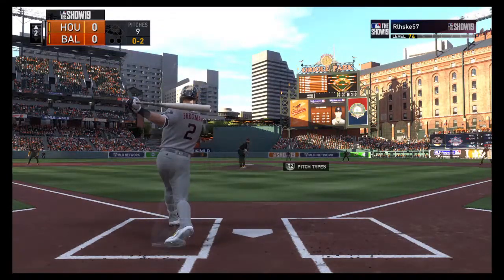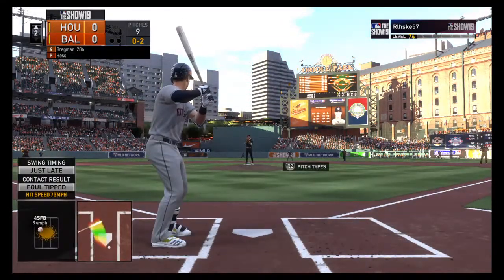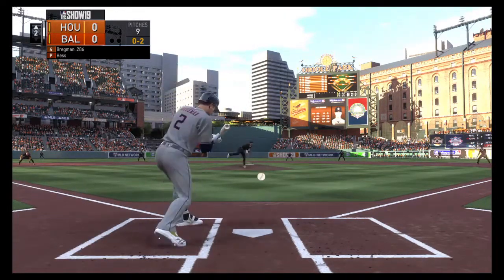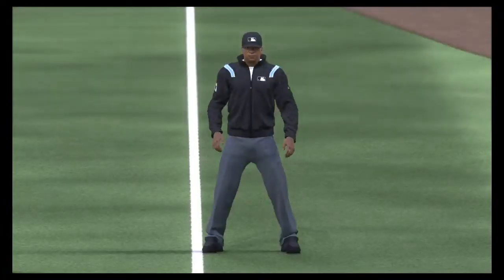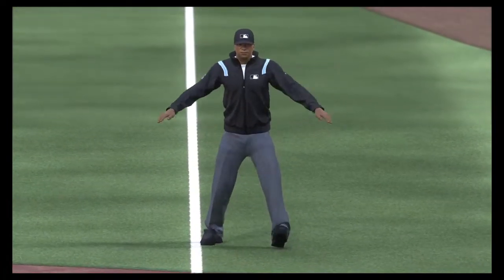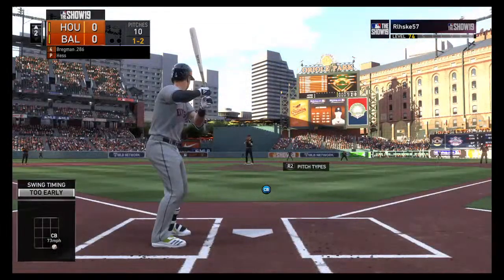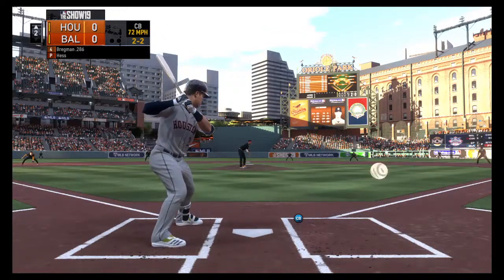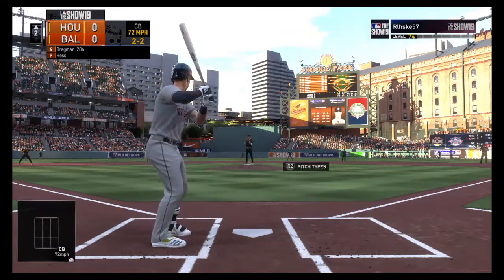Fouled off. Ready with the 0-2. Checked his swing there. Did he go around? No, says the first base umpire. Ball 1. Set to deal on a ball and 2 strikes. And he'll lay off the curveball that's in the dirt that time, and it's back to even now at 2-2.